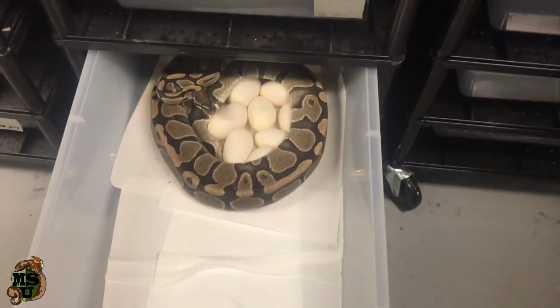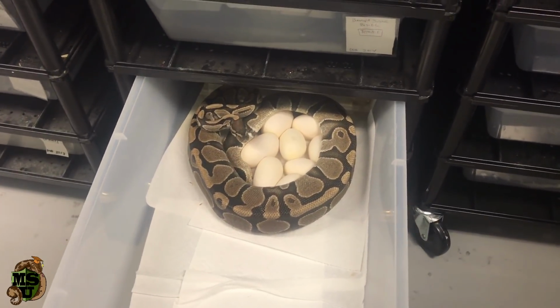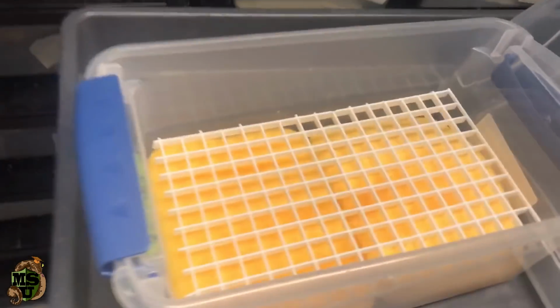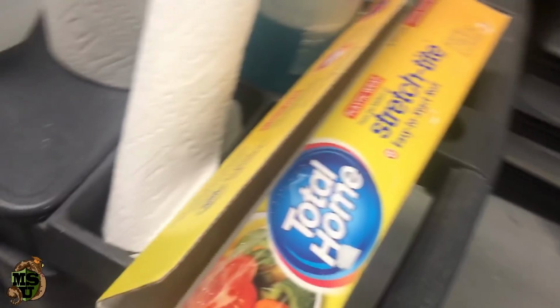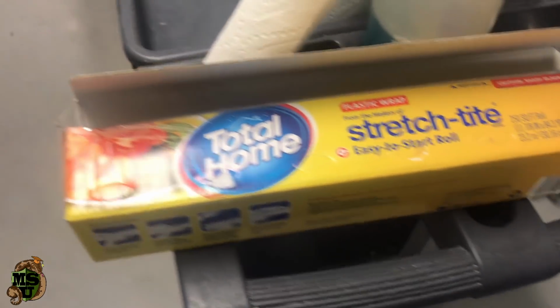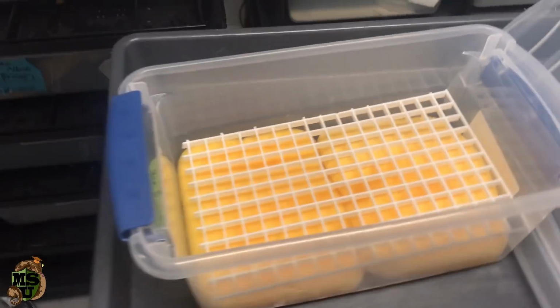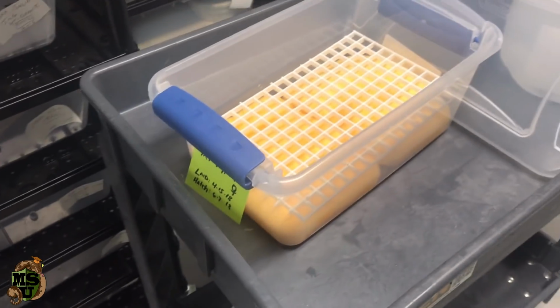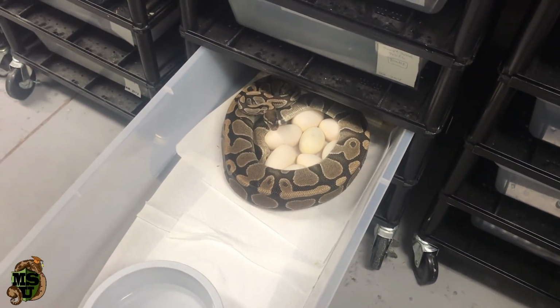And since I'm filming myself, I'll probably have to stop the filming, or I probably will get bit. Maybe not, but we'll see. And I'm going to put all the eggs in here, which I will show you once they're all lined up. We'll put some very easy saran wrap. I'll stretch it over the top, keep it airtight, and I will seal this. Some people vent eggs, some people don't. I'll talk about that in a little bit. So let's see if I can get these eggs out of there, and I'll come back.